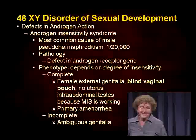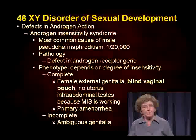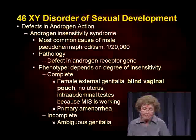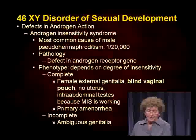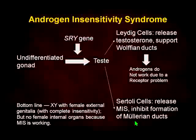And then the androgen insensitivity, okay? It could be total insensitivity to partial, so that's why it's the most common. And it depends, again, on the degree of insensitivity. The buzzword is this blind vaginal pouch, okay? I'm going to go to the schematic right away, so it's a little easier. So you have the undifferentiated gonad, you have the SRY gene, you have a testes, you have Leydig cells. You make testosterone, the Wolffian ducts are supported, but the androgens don't work because it's a receptor problem. Okay, the androgens are floating around, but they're not working because you need a receptor to make them work. The Sertoli cells release MIS, so the Mullerian ducts are inhibited.